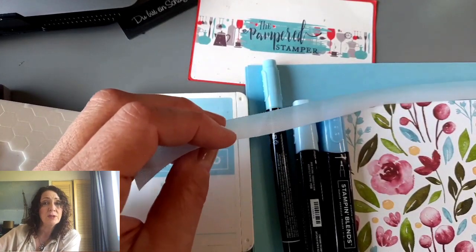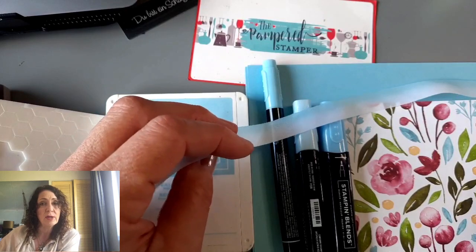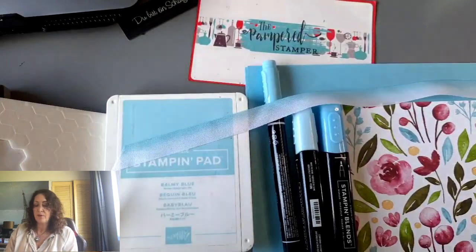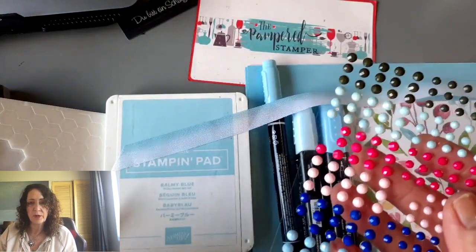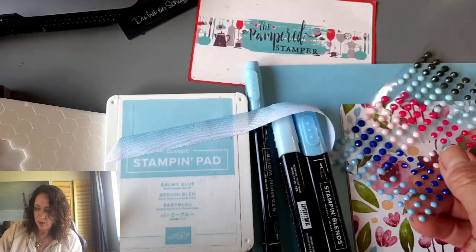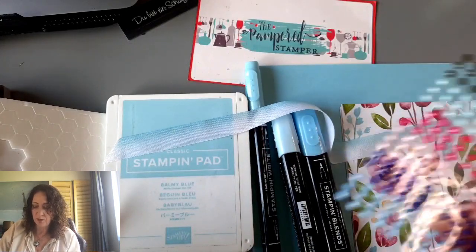Then we have embellishments that also match, pretty rhinestone gems and pearls. I'm going to grab those for a minute to show you. So I grabbed a few. Now here you can see they come in a few different colors. And in that one there's our blue, see? And the pink, and it's just really lovely.